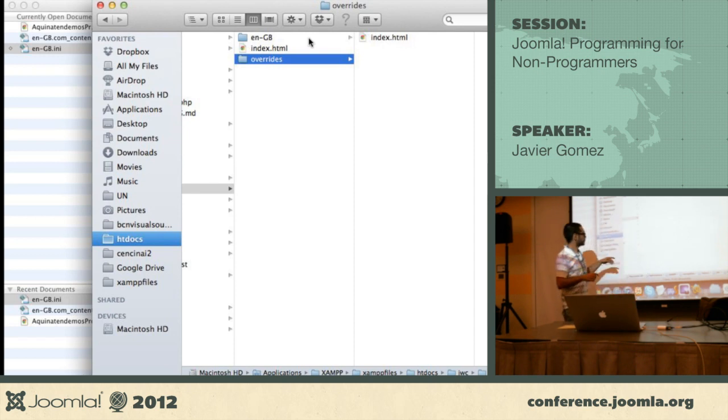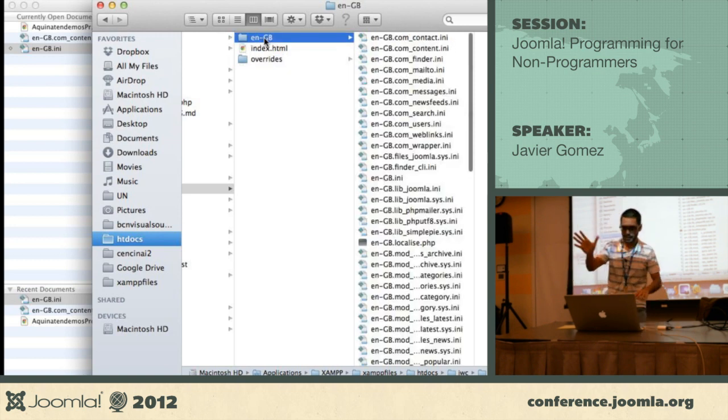The way Joomla works, it always tries to find if you have modified something, and if not, it will go to the normal place to find the language. For example, if I override com content, it will try to find if I have modified something in the override folder, and if not, it's going to go back to the original folder and find the variable value. This is complicated, but let me continue to show all that stuff.